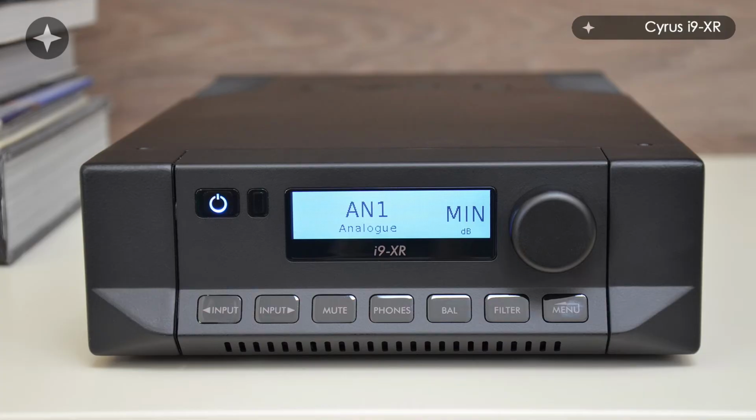Basically, they have a sort of half-size casework. It's half the width of the majority of separates, and they have been putting components of all types into casework this small for the thick end of 40 years now. And the i9 XR is their most recent integrated amplifier.